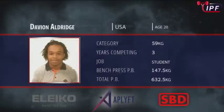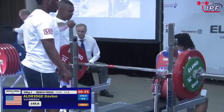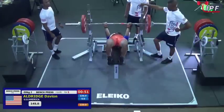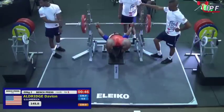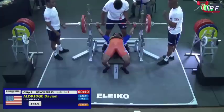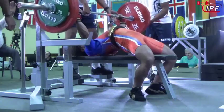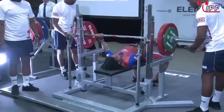And our bar is loaded for Davian Aldridge from the US of A, 145 kilograms. Gave a little bit of a scare in the squat, but hopefully we're done with that. He bounced back well, and as much as the pressure was on, to get that third squat is an absolute massive confidence booster for him now. So he's going to be feeling a lot better coming into this bench press.